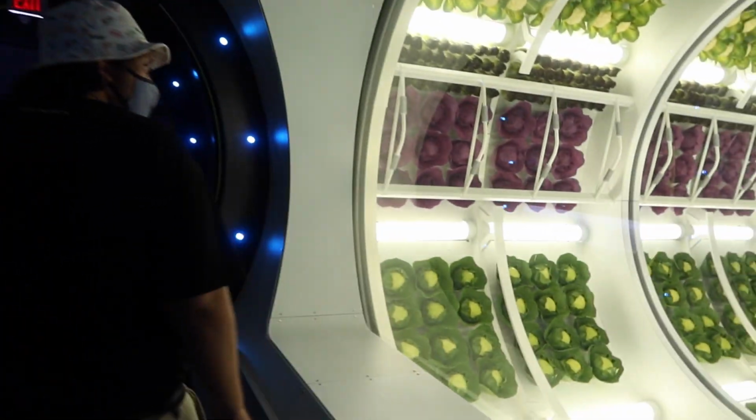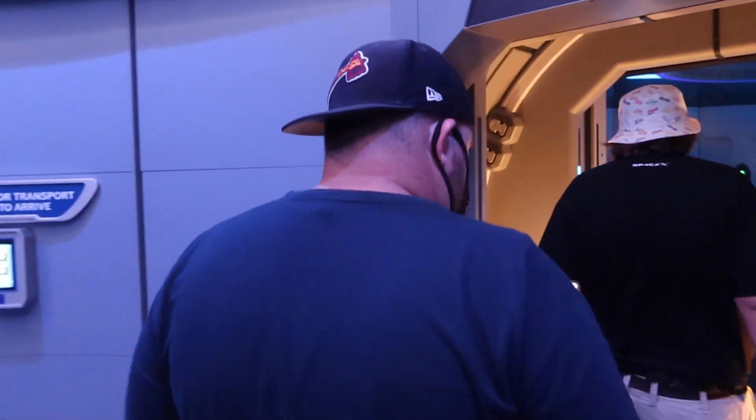There's the lettuce from Kevin's salad. And from Matt's burger as well.